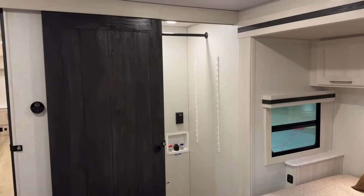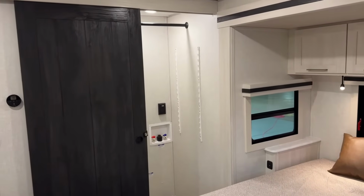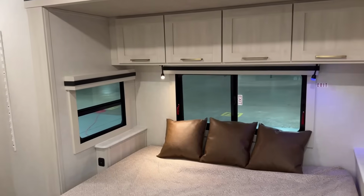Frankly, if your best friend's a vampire, you can close that sliding door and give them a place to camp with you during the day. And then at night, you guys can go running around however you want to. Whatever they do in the shadows, I'm not sure.